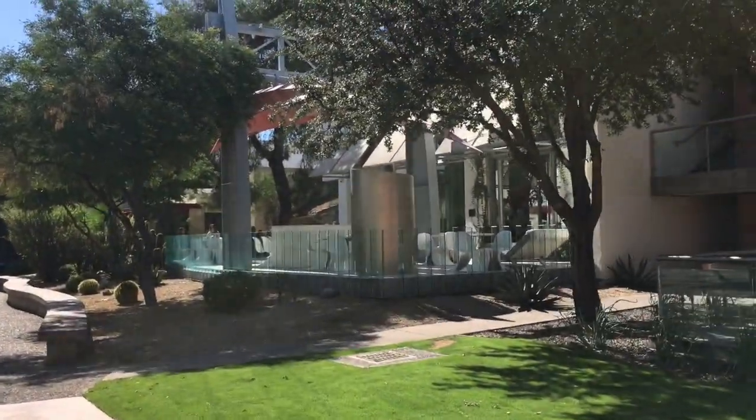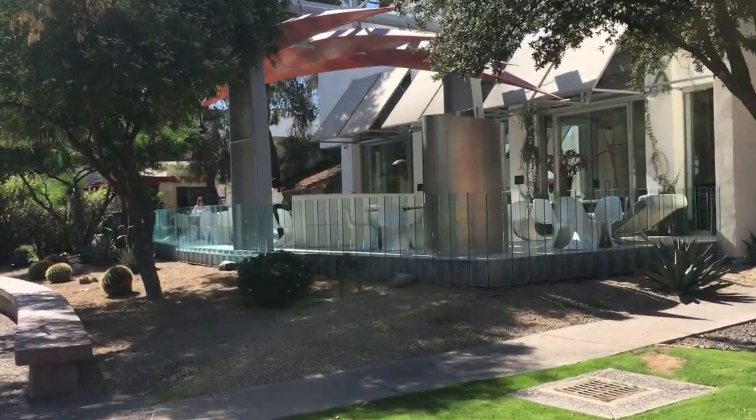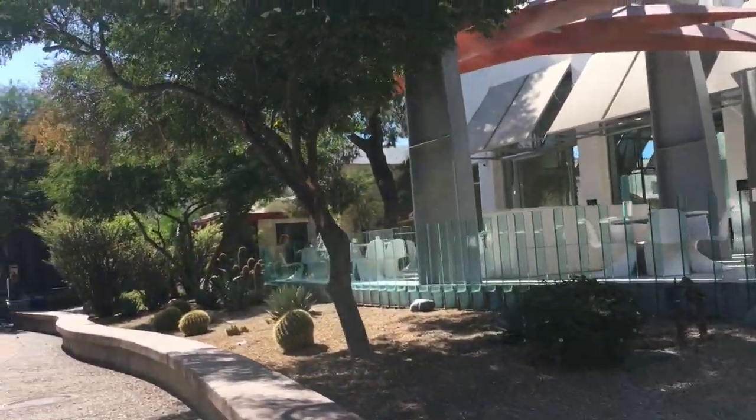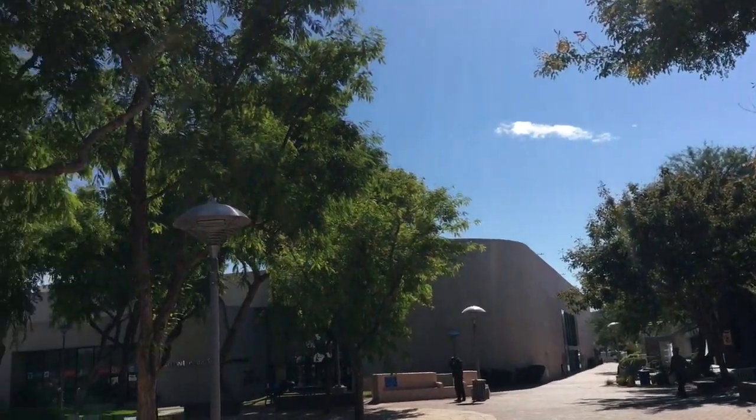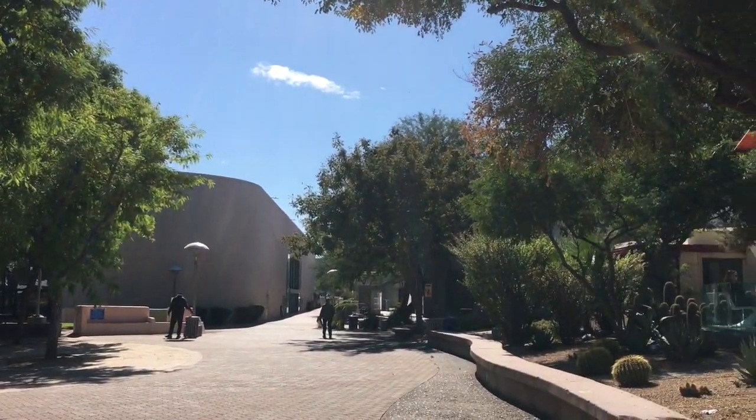And we've got AZ88, known for its cocktails. Also a really nice patio. It gets really busy on the weekends. We've got Scottsdale Center for the Performing Arts over here. Indian food and a sushi restaurant back there.